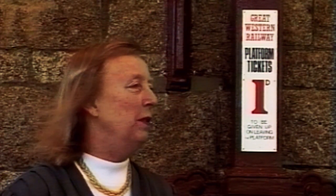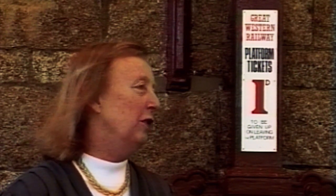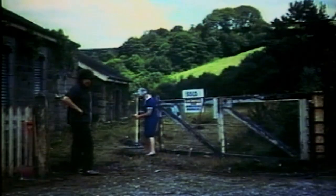And by virtue of me placing that instant deposit on the counter, we were considered as the first option buyers, and that's how we got Loddiswell Station.